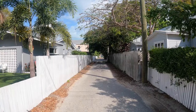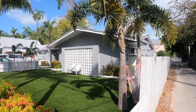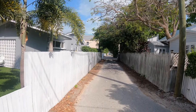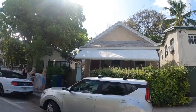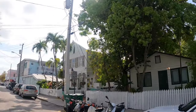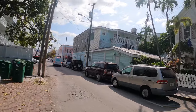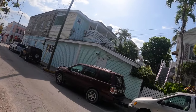Here we have one of the alleys. This house is pretty old, but it looks like they remodeled it and put stucco right outside. We got the AstroTurf. I'm trying to drown out that music. All right. And the tin roofs that you see on the houses in Key West, that's mandatory by law. By law, you have to have tin roofs if you own a home down here, and that's to prevent fires. Because there was a big fire early in the 1900s here, which took out a lot of houses.